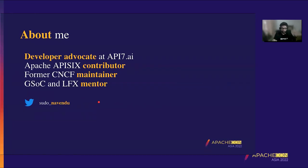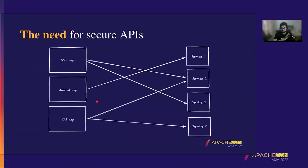So let's look at why there is a need to protect your microservices. So, the need for secure APIs. In modern applications, they look somewhat like this. You have multiple services running multiple business functions on your backend, and you will have multiple client applications, which could be web apps, mobile apps, or any sort of things, or it could even be just an API where developers can directly access the API. So it doesn't matter. There are multiple clients, and you have multiple services, and these clients are talking directly to your services.